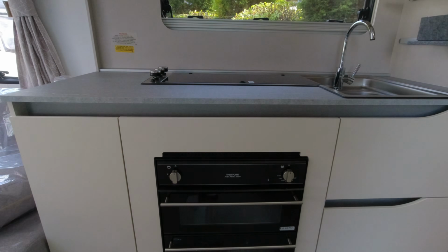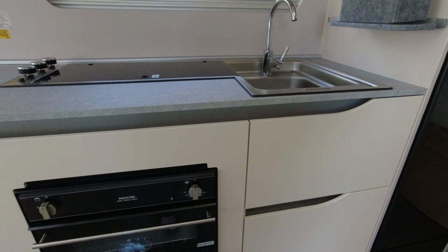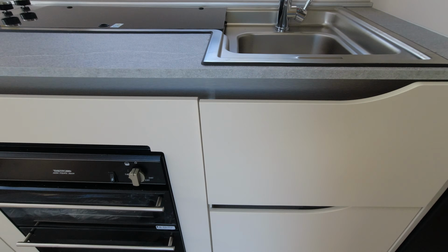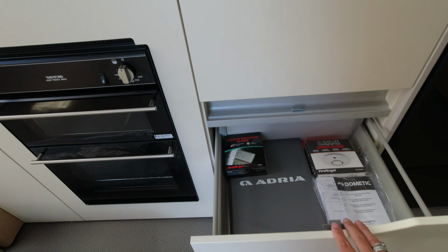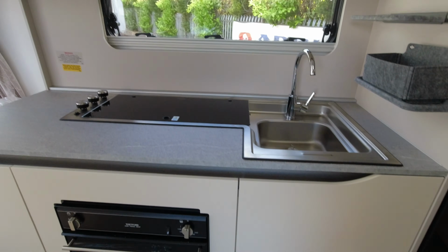Then we've still got the Thetford gas oven and grill. That's a good appliance. And then we've got these drawers here, so we're going to have the cutlery one. I do like these. This has changed. Before, they were a longer bank of drawers across here. So this is an improvement, and they're soft close. They close really nicely.